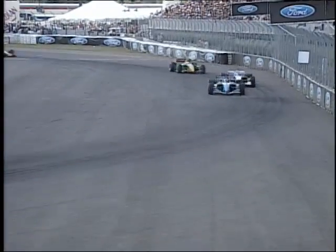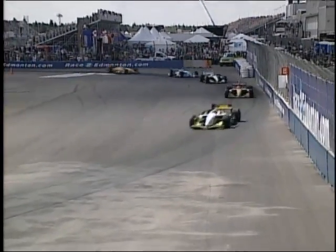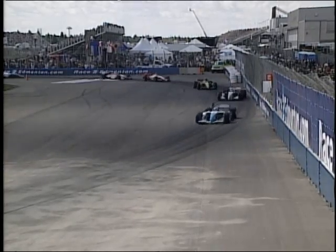In front of Tagliani, Ronnie Bremer got by. A great day for Bremer, who's been out of the seat the last 2 races for HVM. Just signed by HVM for 2006, and they've loaned him to Dale Coyne, and he's driving the AMR, the American Medical Response 19. Allmendinger, your leader. Ronnie Bremer doing a great job for Dale Coyne, Chris.